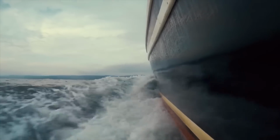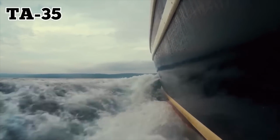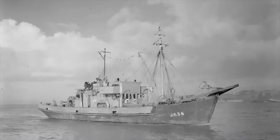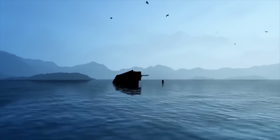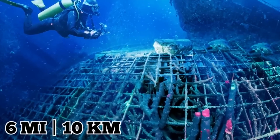The other, originally called the Giuseppe Deza and renamed the TA-35 for German use, was a minesweeper that also sank at the hands of the British. It met a particularly violent end, breaking in 2 before it came to rest in its watery grave roughly 6 miles off the Croatian coast.